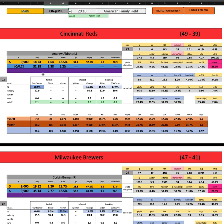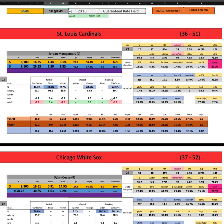Even though I might have a little bit of coverage with him because Milwaukee is horrible against lefties, I think playing some Milwaukee is pretty warranted, and pretty much everybody against Abbott going forward until those numbers start to regress.